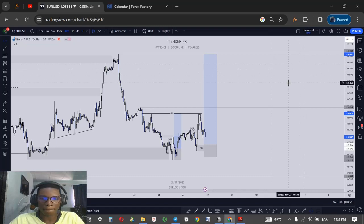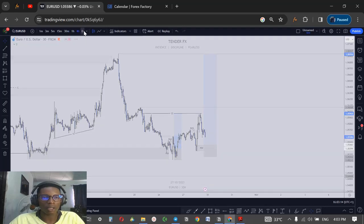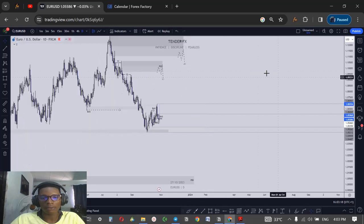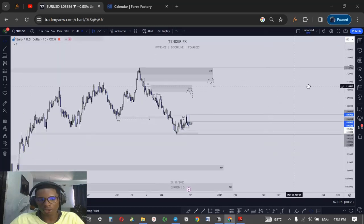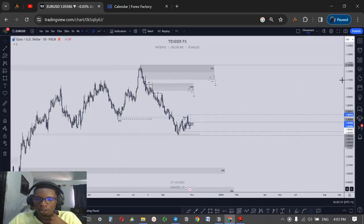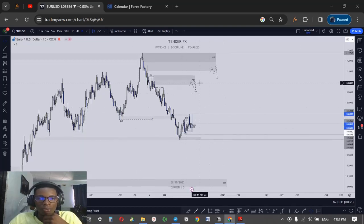So here is EUR/USD. Let me quickly move to the daily time frame. We can see from the daily time frame right here, the market is really trending bearish, right? From the daily time frame, we just broke this previous higher low right here, and then our expectation is to see a pullback from the daily time frame.